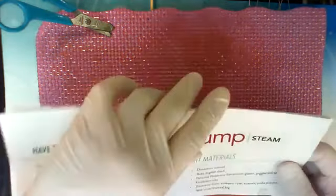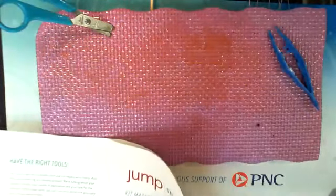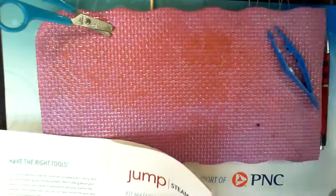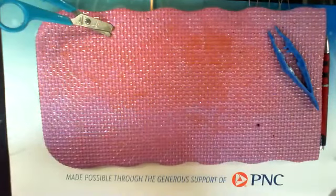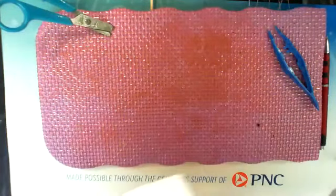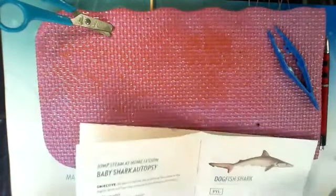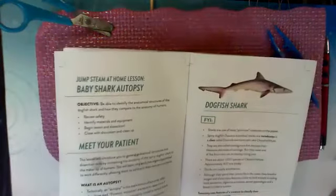Okay, so we have all of our stuff that's in here. I think I brought everything back to the table. Oh, there are tweezers, pen, ruler, yep. Got it all. You should have goggles on your face, gloves on your hands, apron on the front of you, and that accounts for everything. Perfect. Cool. Let's go. Autopsy time.